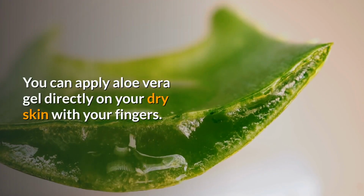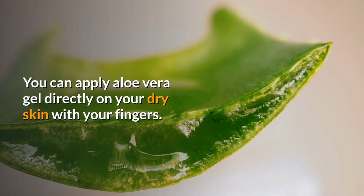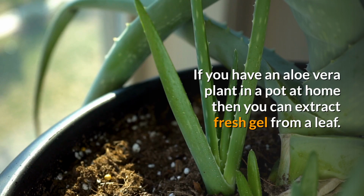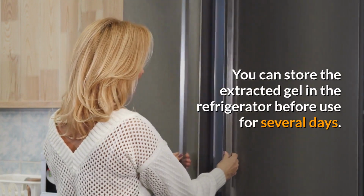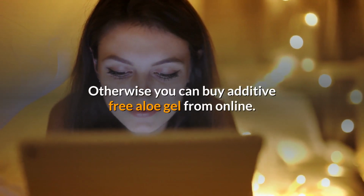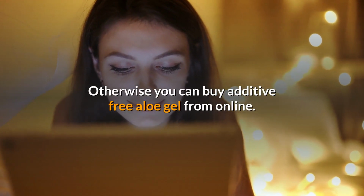You can apply aloe vera gel directly on your dry skin with your fingers. If you have an aloe vera plant in a pot at home, then you can extract fresh gel from a leaf. You can store the extracted gel in the refrigerator for several days before use. Otherwise, you can buy additive-free aloe gel online.